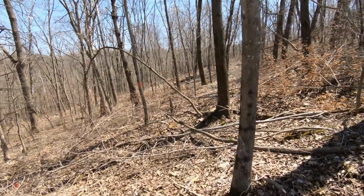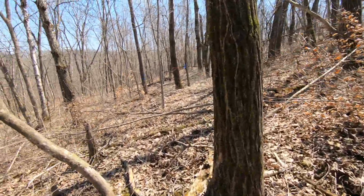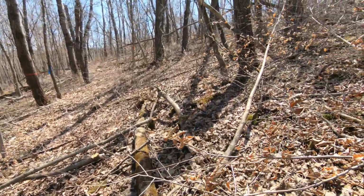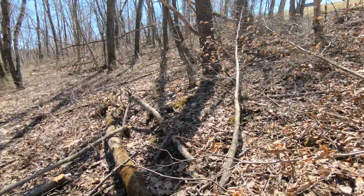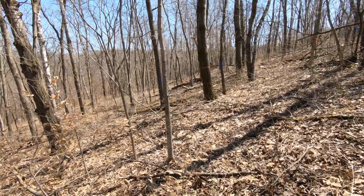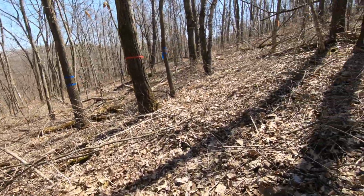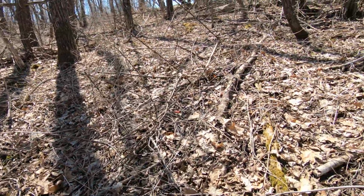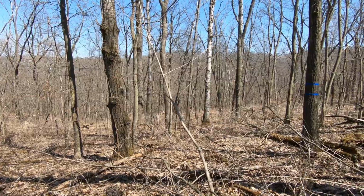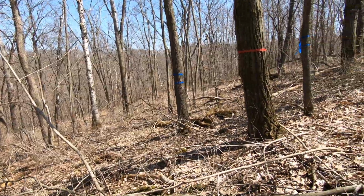So what I gotta do is come through here with the chainsaw and dice some of this stuff up a little finer, some of the bigger stuff, like these 3 and 4-inch trees. Cut down some of the 4-inch trees, like that right there. And then toss that stuff down beyond the blue marked trees here, and then go at it again.